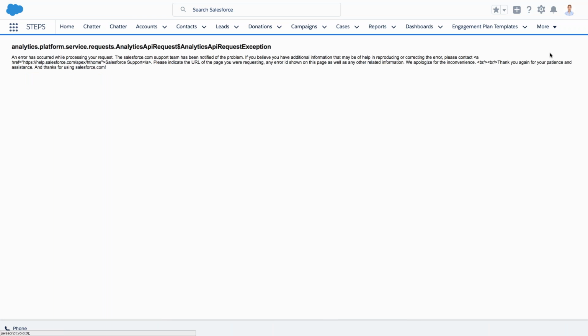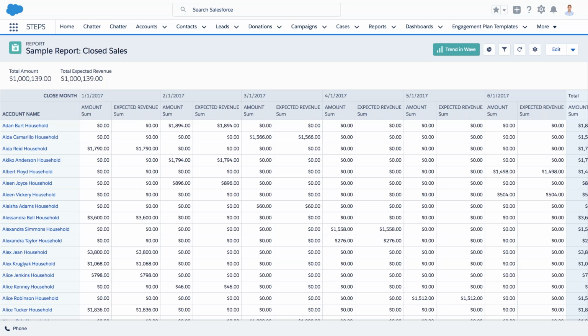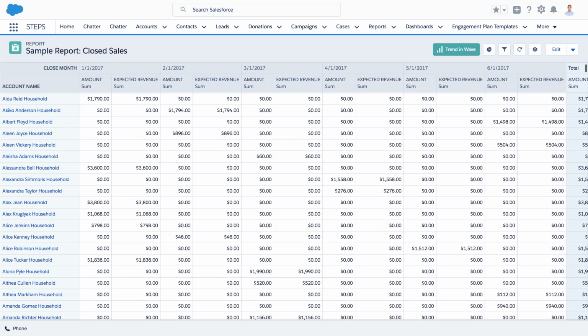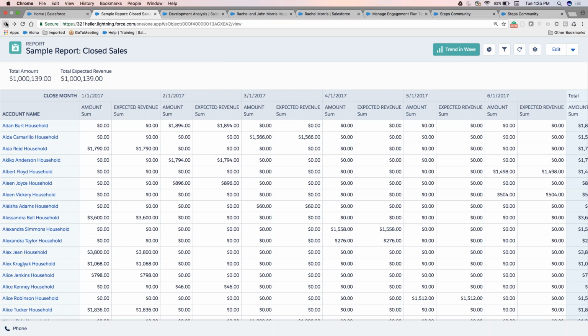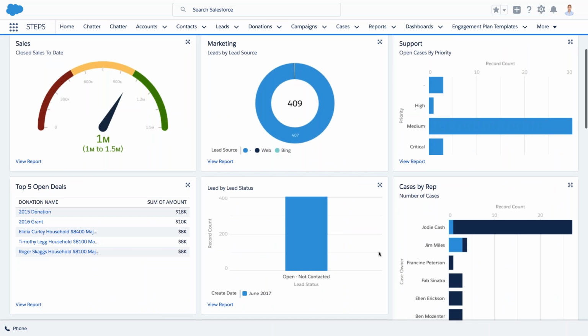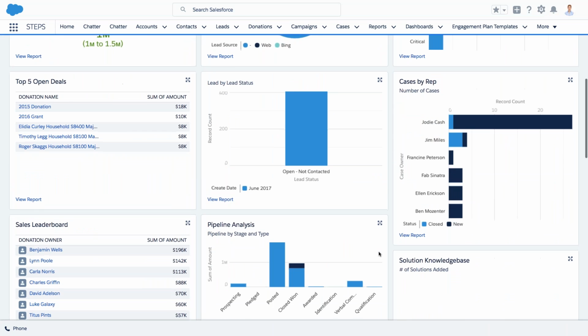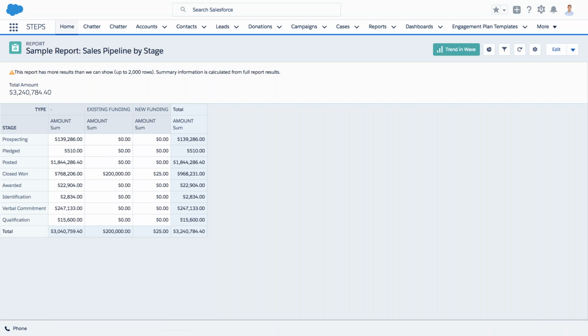But if I want to edit, I'm able to go back. You're able to drag and drop based on the needs that you have within that report, and move certain fields around. Going back here, in this case we have, for example, some donations and pipeline analysis, and again, you can view the report at any time.